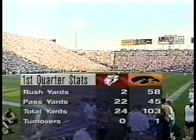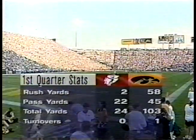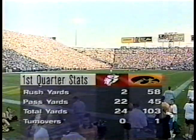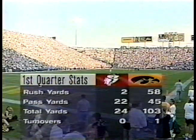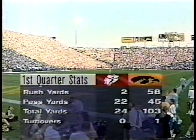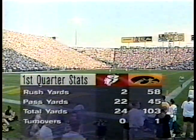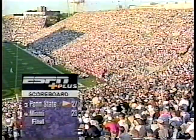Mike, we take a look at the statistics. The Hawkeyes are winning the statistical battle. Well, that's always a problem. You can win a lot of those battles, but you got to put points on the board, and the Hawkeyes haven't gotten that done. They missed the field goal. It was their best opportunity, but then one other drive when they're moving it, they had a tough time with penalties and a fumble to lose that drive.